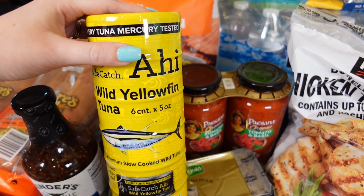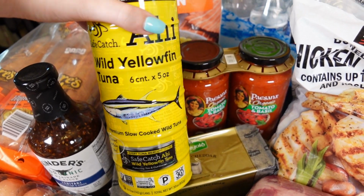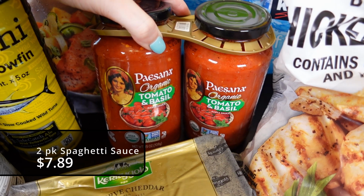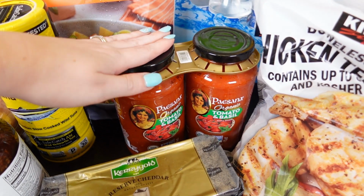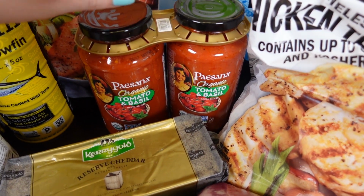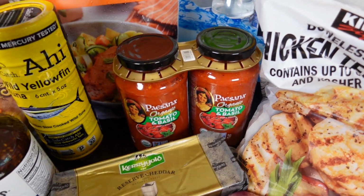I think one of these cans typically feeds both me and my husband for tuna sandwiches for lunch, so I like to have that on hand. And then this is our favorite spaghetti sauce, the Paisana organic tomato and basil. It comes with 2 of them. I just got 1 for this time. They weren't on sale, and I haven't really been making spaghetti as much as I used to, but if they're on sale, I probably would have bought 1 or 2 more, but since they weren't, I just got 1.